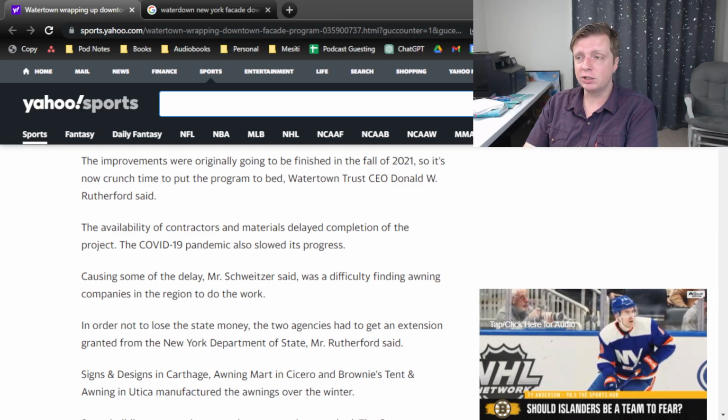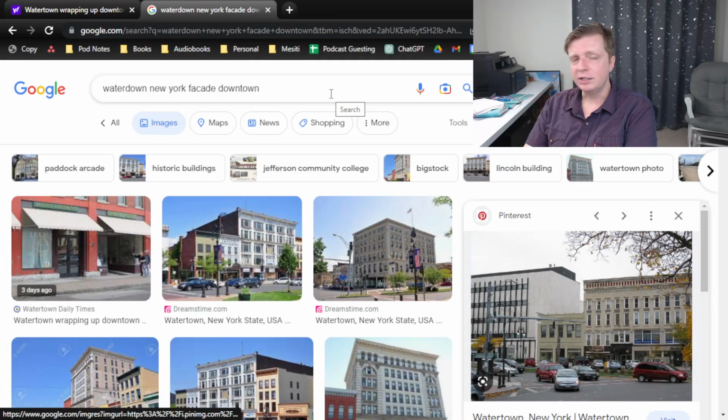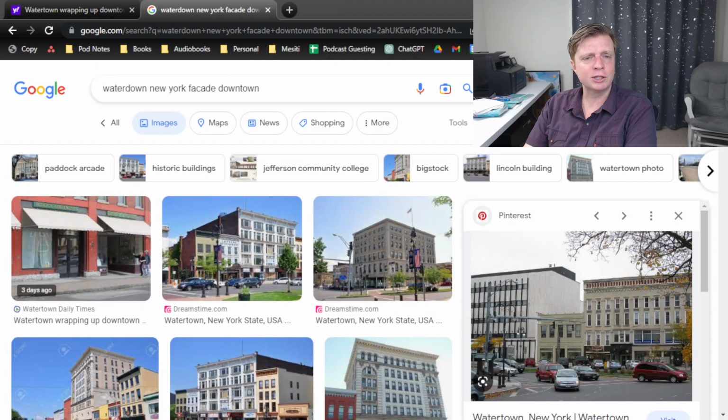So just basically, if you are in downtown Watertown coming up soon, and you say, well, something looks a little bit different, but I can't quite place my finger on it. If it looks a little bit like it's gone back in time, looks a little bit more walkable, it's because the city has installed some of these, not canopies, but awnings on some of these downtown businesses.